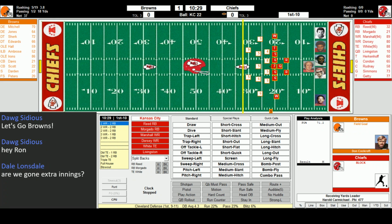In this real game, the Chiefs only threw it 13 times. They won 17-3.